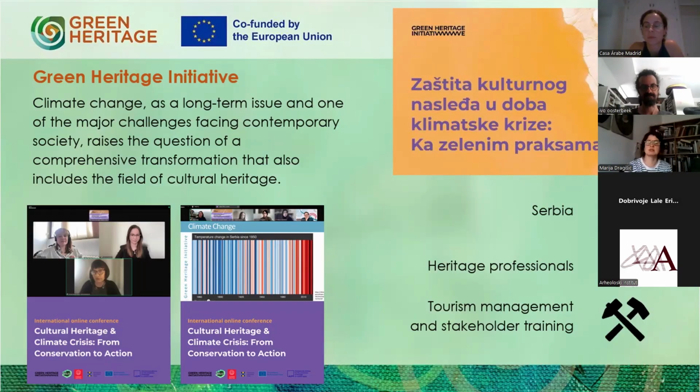The project consists of 5 main components. First one was research, and we started by mapping existing environmental practices in institutions responsible for the protection of immovable cultural heritage in Serbia. The survey was conducted during September and October 2024 and included 23 institutions. And the aim of this research was to understand how these institutions currently approach environmental sustainability and to identify where green practices could be introduced most effectively.